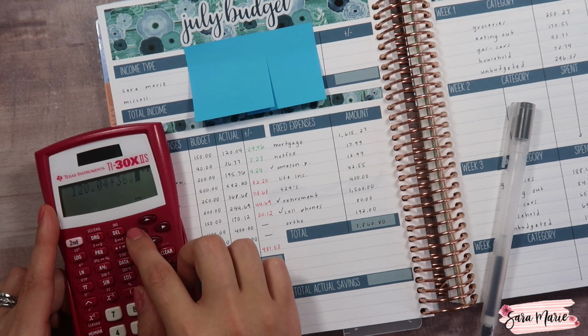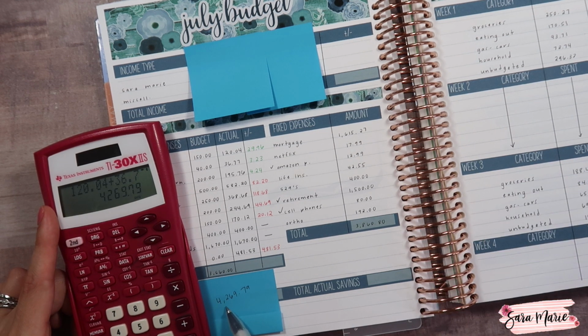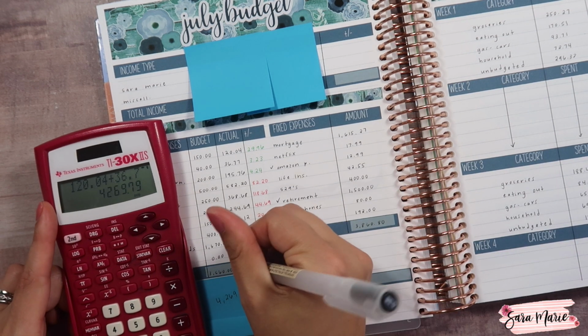I feel like lately, especially today with me finalizing everything, I went through all of our sinking funds. I went through my business budget. I paid taxes. I have messed up numbers so much today that I'm like, okay, Sarah, you gotta double check because you're gonna write it down and it's gonna be wrong and then you're gonna get frustrated. 4269.79. So that is right.